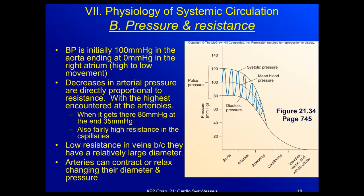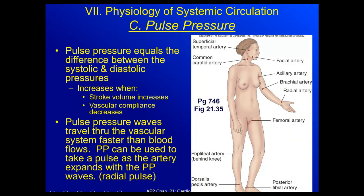As blood pressure goes from immediately leaving the heart at the aorta all the way until it reaches the right atrium, it's going downhill. It's going from a high pressure to a low pressure. So literally, this is kind of like diffusion. You've got high pressure as it goes into the aorta, and then it hits zero when it gets to the right atrium. So movement is actually proportional to resistance. And that's all I really want you to know off that slide.